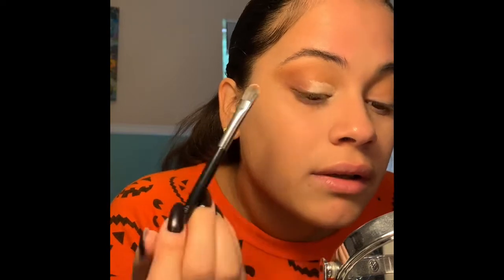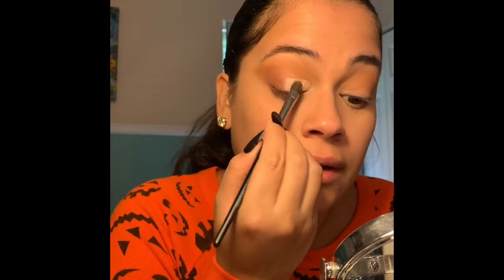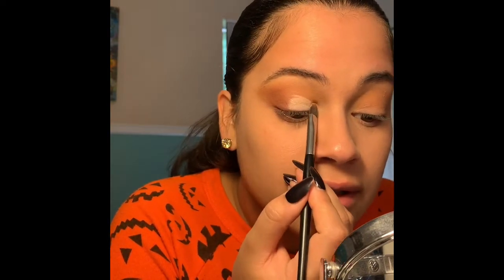The way I like to lay down this color, I like to follow the natural creases of my eye. As I'm looking down and placing the color, I look up straight ahead, and then you'll see that it'll mark itself off, and that's a good guideline for you to do a cut crease if you really like it.